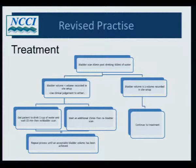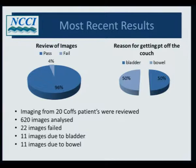So recently, we have gone back and analysed results from the past few months, and in May, we carried out an audit on 20 Coffs Harbour patients to see if we're still achieving acceptable compliance. 620 images were analysed, and of these, only 22 failed. 11 were due to bowel, and 11 were due to bladder. So this is a further increase in compliance, which is about 3.8 compared to last time, but it gives us an overall compliance of 96.5%.